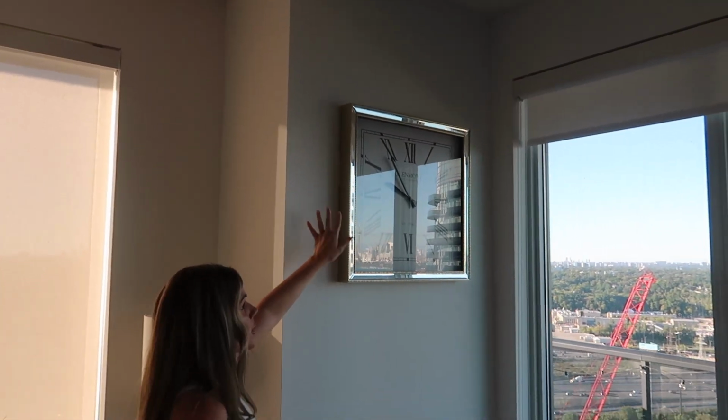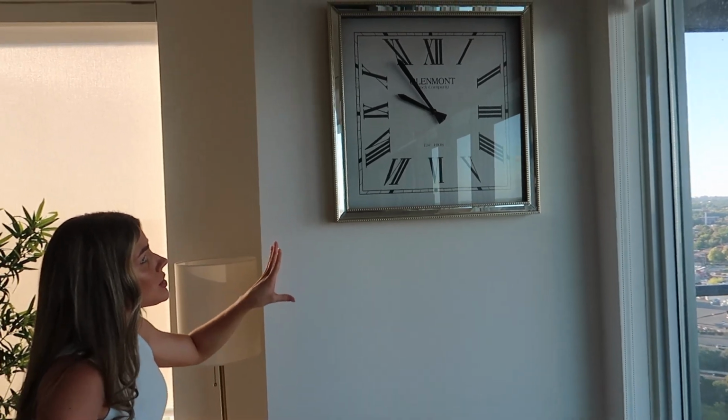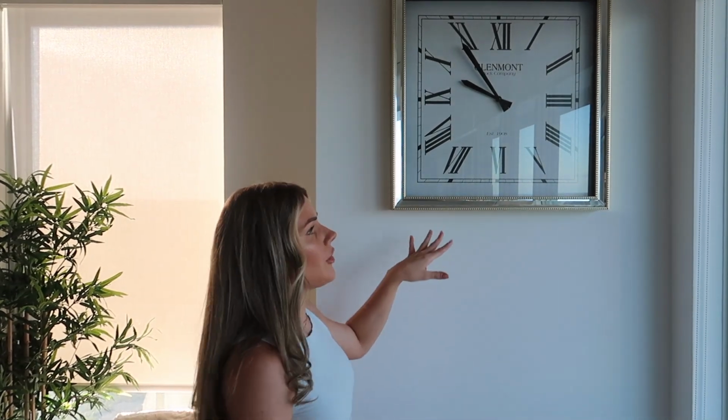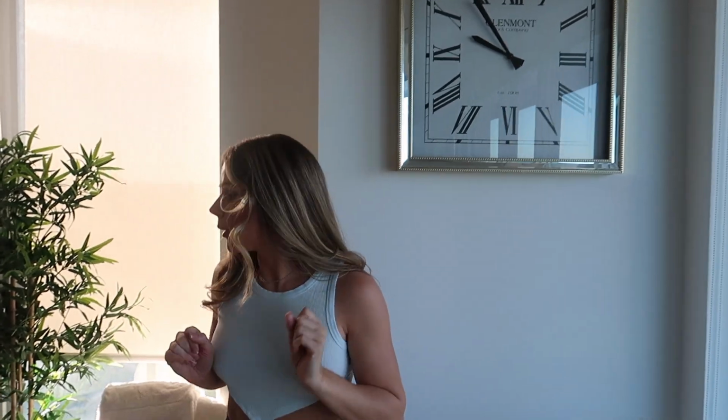And then, oh my god, this is my favorite piece. So this clock is my staple piece in the whole place. I'm obsessed with this clock. I'm gonna be so sad to see this clock go, I swear. This was like $50 and it looks so expensive. I got this at Winners or Homesense or one of them. But anyways, I found this, I think it was Homesense. I literally found this and ran away with it because I thought I stole it, I swear.